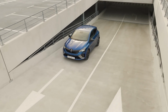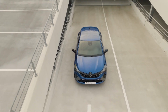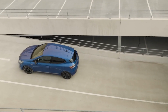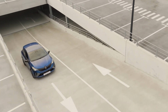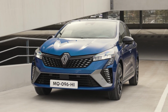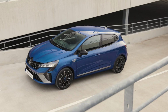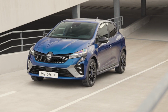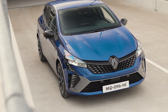Its redesigned front fascia and reworked interior showcase Renault's commitment to continuous improvement, ensuring that the Clio remains a top choice for customers seeking a versatile and stylish city car. The introduction of the Esprit Alpine trim demonstrates Renault's dedication to innovation and meeting the diverse needs of its customer base. By combining sporty aesthetics, advanced technology, and a comfortable driving experience, the Esprit Alpine trim adds another layer of appeal to an already successful model lineup.